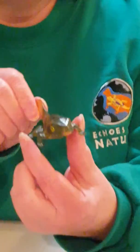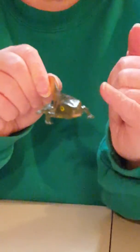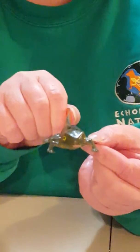our tadpole is going to get his front legs. His eyes are moving closer to the top of his head. His mouth is getting a little wider. Once he has those 4 legs, his lungs have developed. So now he's breathing air just like we do with lungs. But he is still mostly in the water because he still has some changes to do.